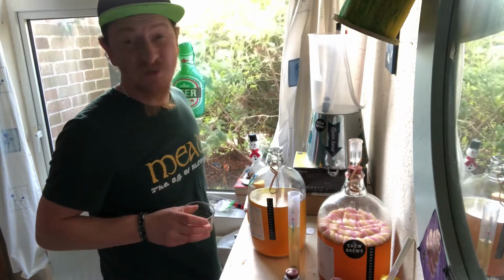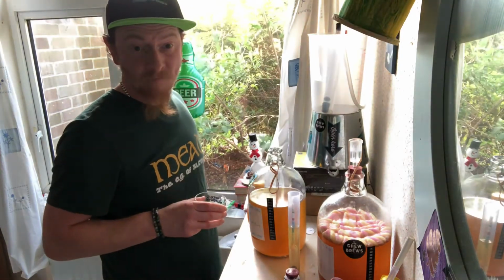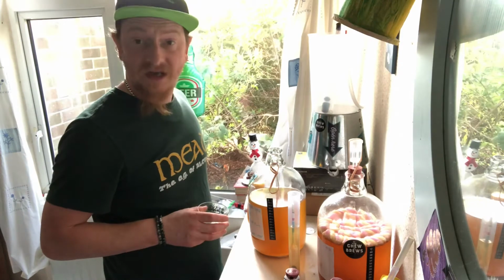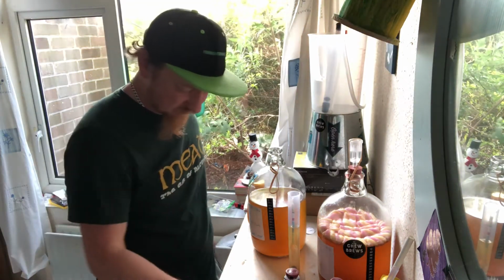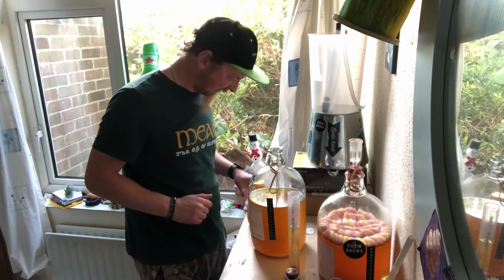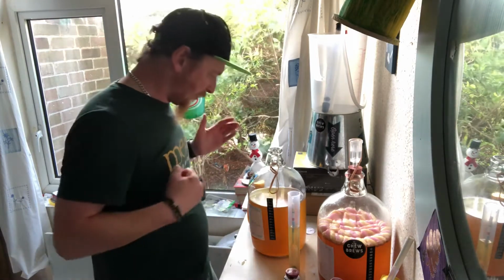It actually tastes, I know this sounds bad, but it tastes worse with honey. It tasted better on its own. So I'm going to leave it and I'm going to get it bottled. That's it. About 12.4% this one came out at, which is nice, because you don't get that boosh.